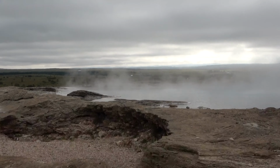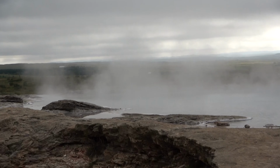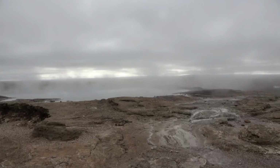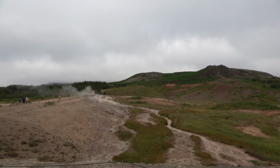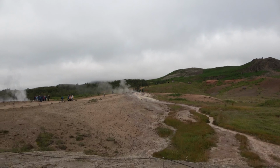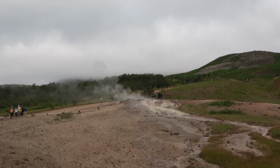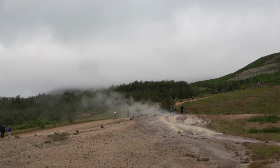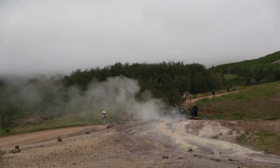In simple terms, a geyser occurs when groundwater enters an underground channel that is close to the heat source, such as magma. This is why geysers can only be found in a few places on Earth. The water heats up and rises due to the pressure. If the pressure becomes too high, the water shoots to the surface and vaporizes. That is an eruption. You can observe the evaporation here at the Strokkur very well.